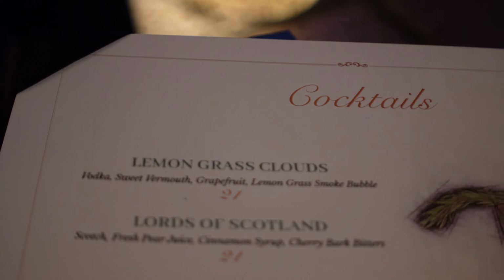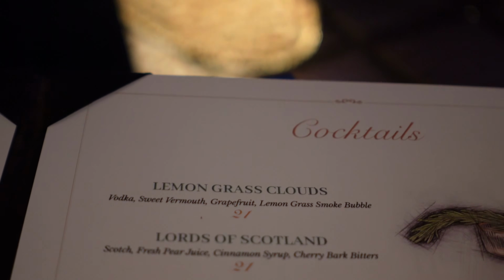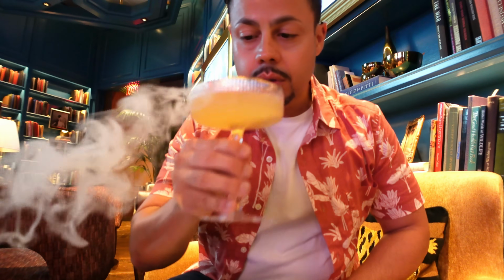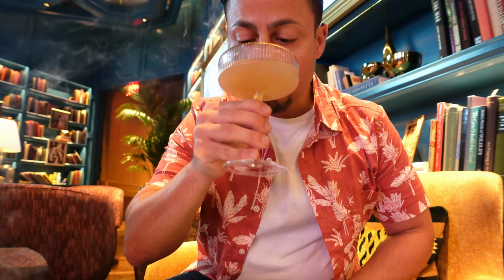Alright guys, I am at Juliet Cocktail Room. It's a new bar here at the Venetian. It actually opened last week. So let's talk about the drinks. Let's talk about the first one I had. I had a lemongrass cloud. That one is vodka, sweet vermouth, grapefruit, and then the smoke bubble on top of that is actually infused with lemongrass. So it's really nice.